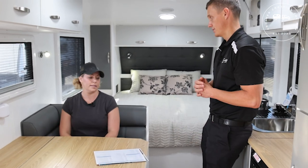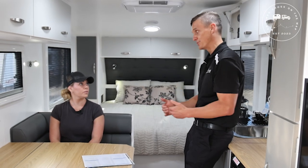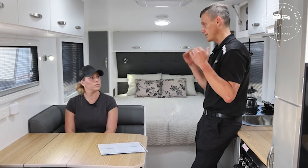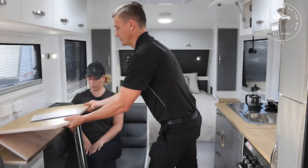More space, yes. But when you are eating, especially if you do get some rather poor weather and you need to come inside, or if you just like to have your breakfast inside, at least you can do that here before you actually venture outside underneath your rollout awning. Wonderful. So that folds back like so.